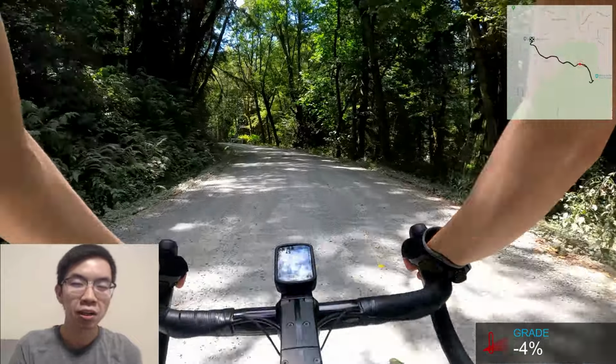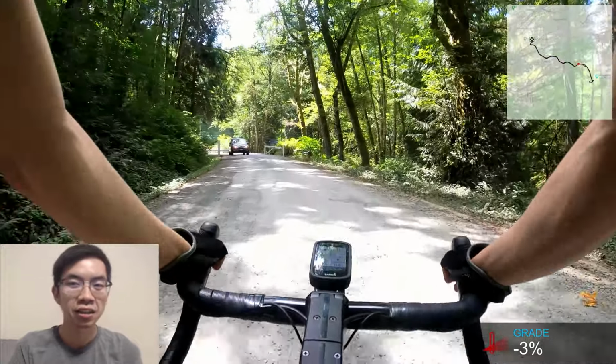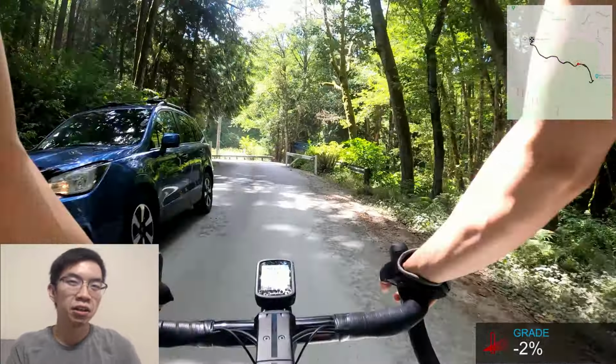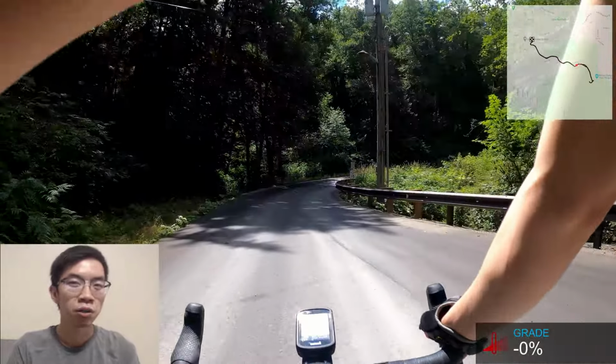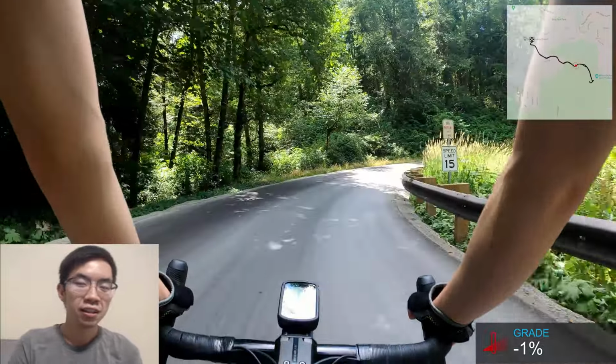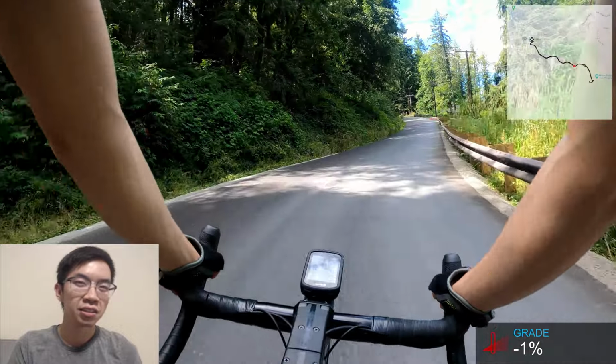The only other thing I'd call out about the descent is at the very end, which I'll mention again, is that initial steep part of the climb where there were those 2 hairpins coming up on the Cougar Mountain Road. The reason why you want to watch out there is that it's actually quite steep in that area, about 13%.